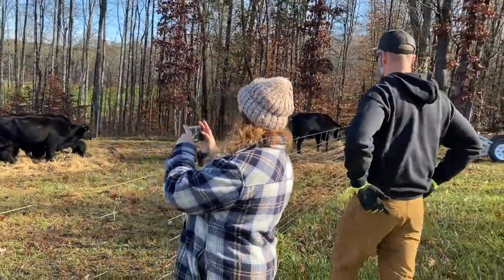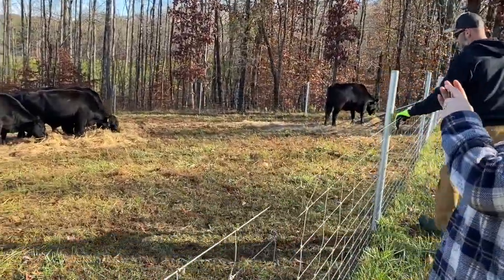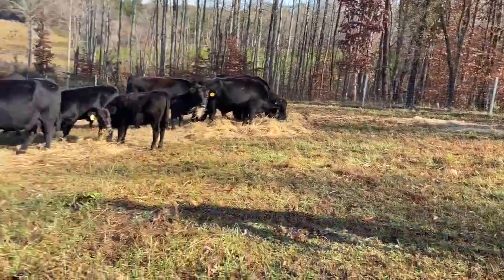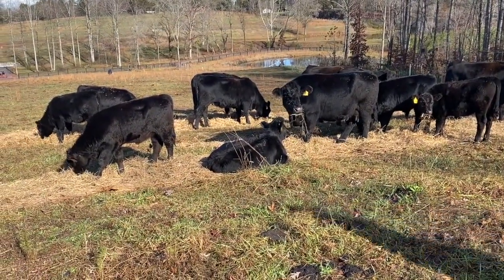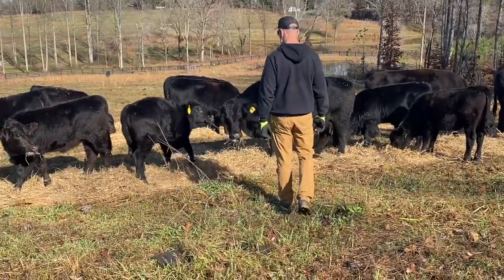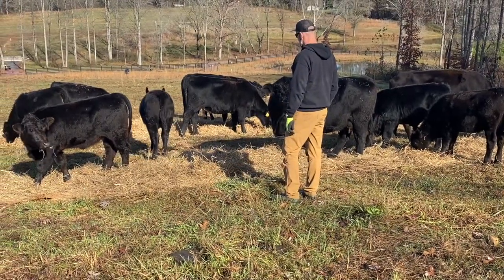Yep, so I'm gonna hop the fence actually. I'm just gonna go over there and give it a little stimulation. What you doing, girl? You gotta get your butt up and eat something.